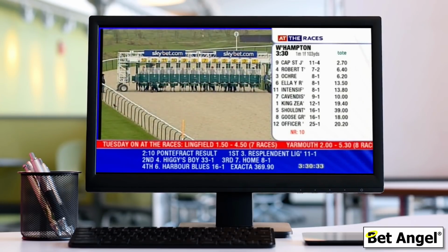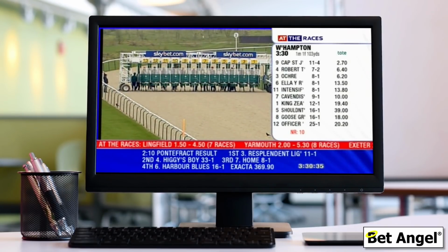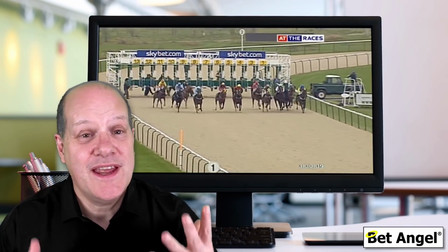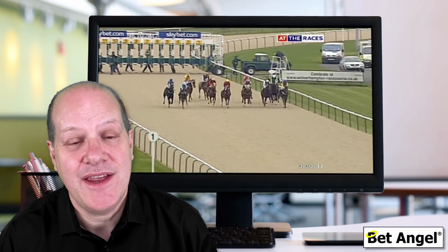Just over a circuit of the track to go here for this win, whatever the result with BetAngel Handicap. They're off and running.